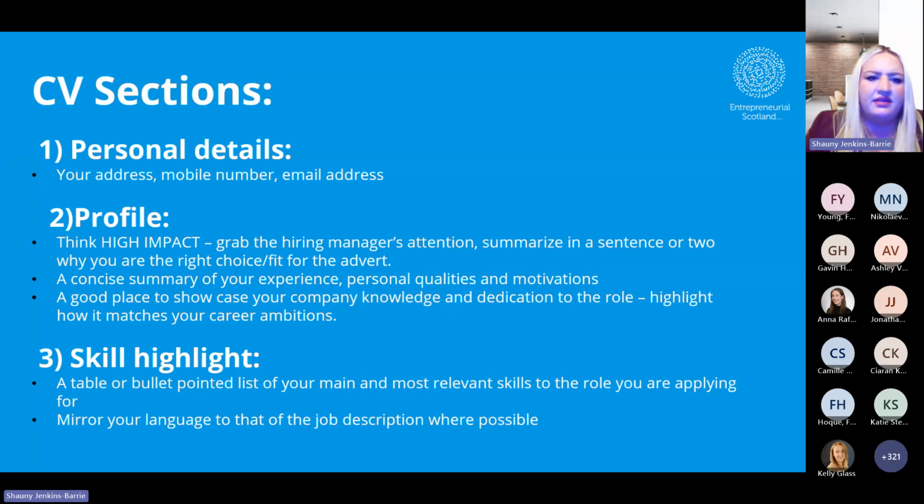And then the profile, this is what I was speaking about at the start. This is extremely important, I think, because this is where you'll grab the attention. You want to have this having really high impact, summarising in a sentence or two why you are the right choice or fit for the job advert and for the role. And then also a concise summary of your experience, personal qualities and motivations as that would fit the role. This is a good place to nod to your company knowledge or dedication to the role, just so that it encourages them to read on further.